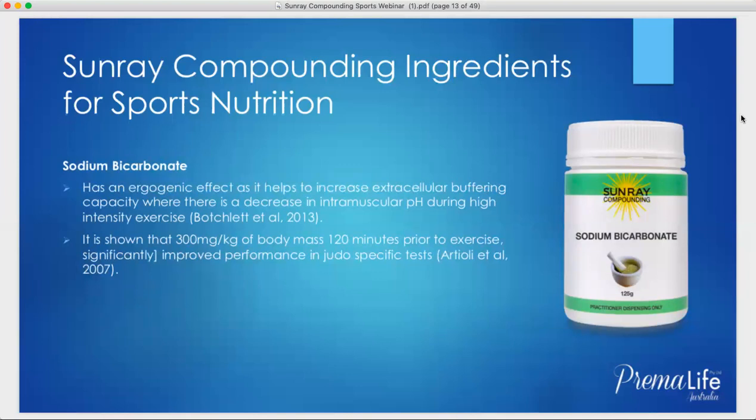It's been shown that 300 milligrams per kilo body weight, 120 minutes prior to exercise, will also significantly improve performance. So I have to leave this up to you, but at the end of the day, keep your patients alkaline, and they'll be able to perform at a much higher level. Remembering that we're going to talk about oxygen fairly shortly, remembering that we can't exchange oxygen if we've got an acid burden within the cellular matrix, so the extracellular matrix. Next one.